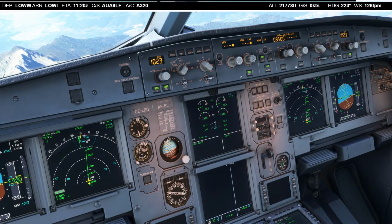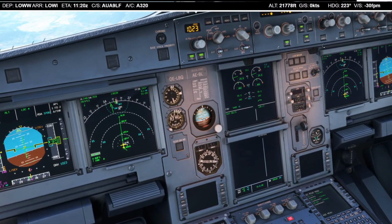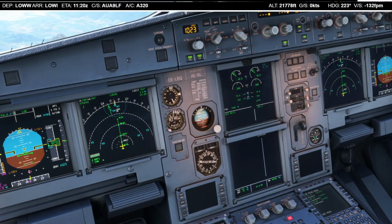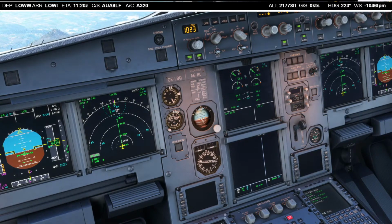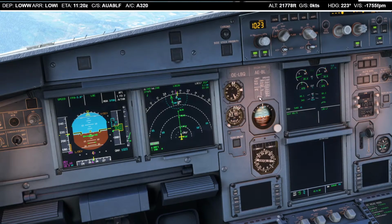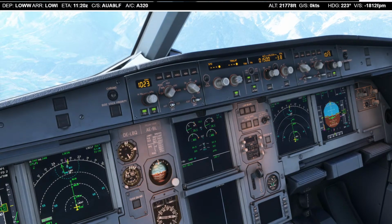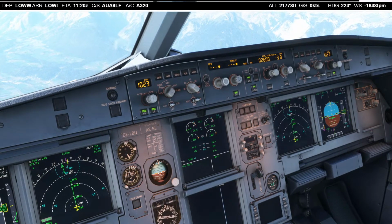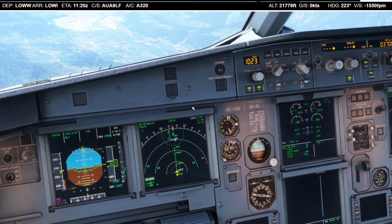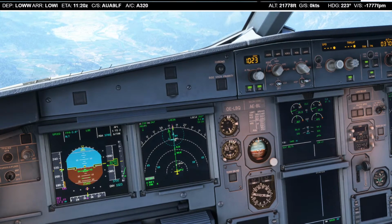So after we pass DME 19, Oscar Echo Victor, and now we need to descend with 3.7, or let's make it 3.8. And now we descend down to 3,500, 3,700. There we go. 2,500. Radio altimeter alive. And at DME 4.2 we break off the localizer and fly visual.